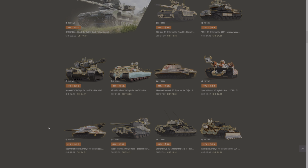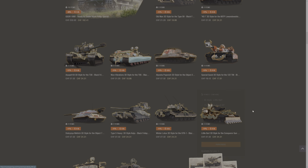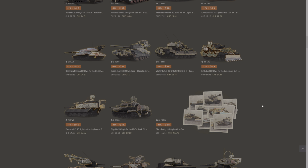But the ridiculousness about these styles is, look at the price tag. Every single one of these styles costs you $24, $25, $19 for a tier 8 vehicle. Now with these prices, who is going to buy these styles? If these styles were like $10, $5 each, yeah, no worries. I would buy maybe 2 or 3 of them, but I will not spend $25 for the Lotus skin on the SCB-1.